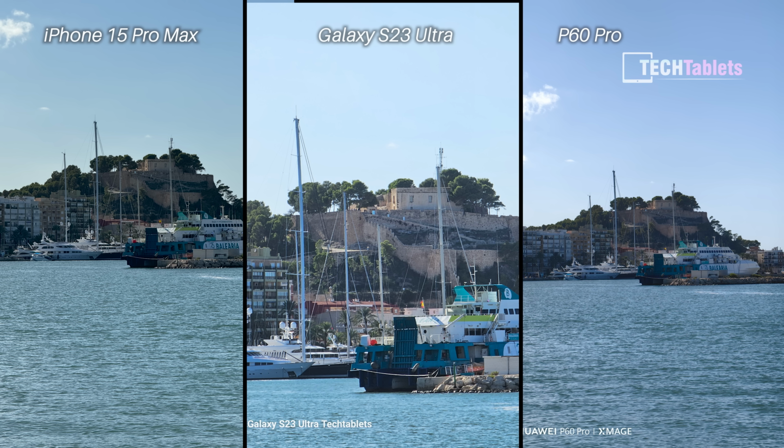Zoom cameras now, optical. I didn't use digital here at all. I just kept them all optical. So there is a massive difference because the Samsung's 10 times optical. Gets you in a lot closer. You can see far more detail. And overall, it's not bad until, yes, you crop in.